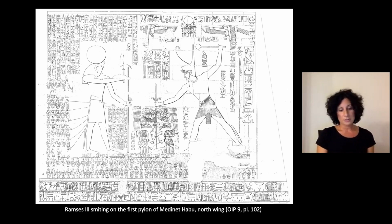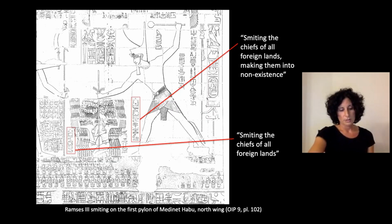Within all of the smiting scenes with which we're concerned, there's quite a bit of text, and we can get a sense of that here. I'll be discussing a lot of this text throughout the rest of my talk. For example, this scene is labeled on one side, "smiting the chiefs of all foreign lands." The same description is repeated on the other side, but also expanded upon. They've added "and making them into non-existence."